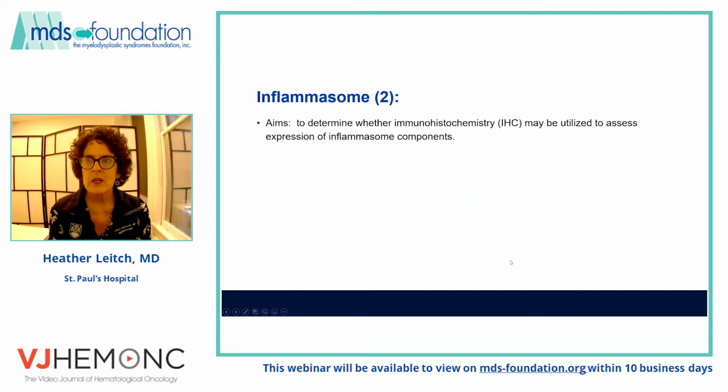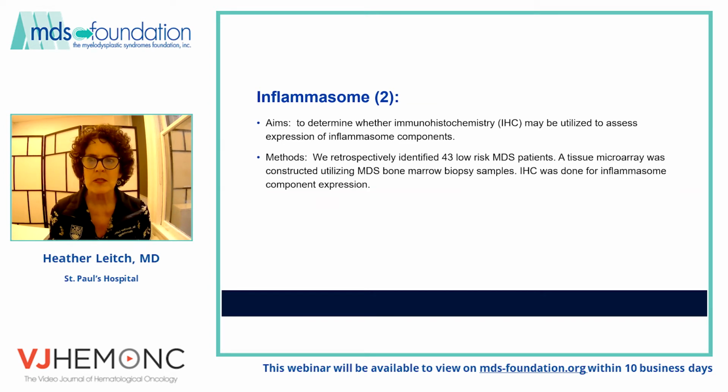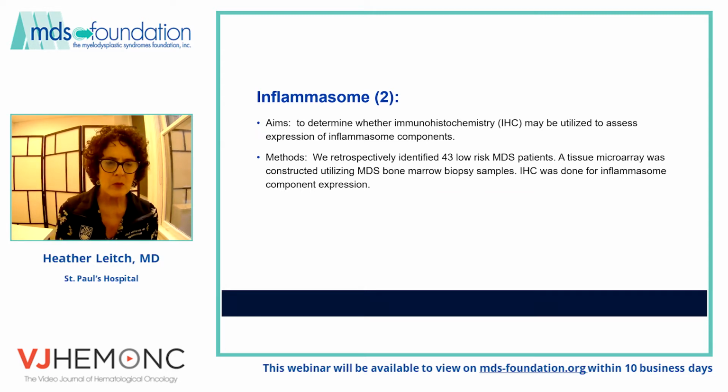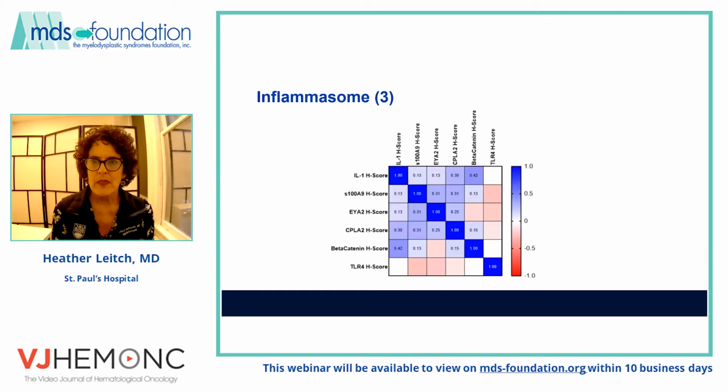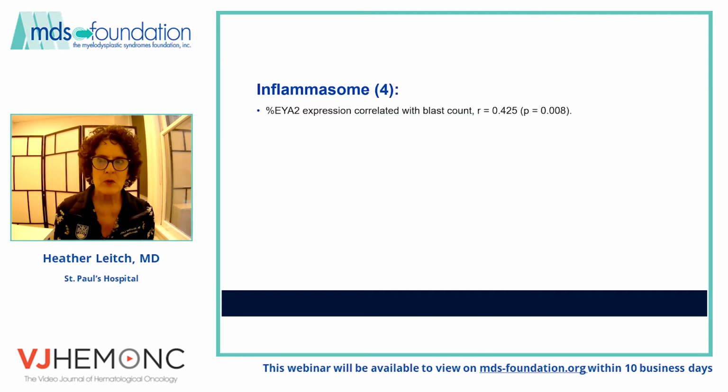So this depicts the inflammasome, signals leading to it, and signals emerging from it, leading to cell death. So they wanted to determine whether immunohistochemistry, another way to look at cell surface markers, could be utilized to assess expression of inflammasome components. And they looked at 43 low-risk MDS patients and did a tissue microarray using MDS bone marrow, and immunohistochemistry was done for inflammasome component expression. This shows a correlation between certain inflammasome components.